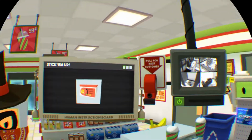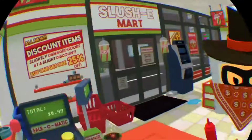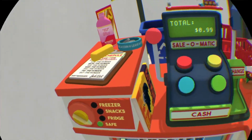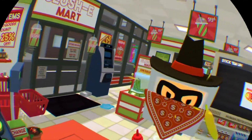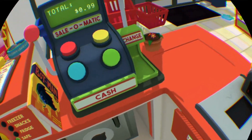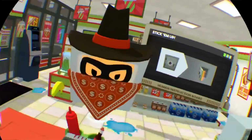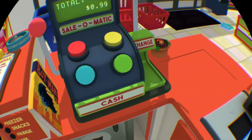Give me the banana. Don't have all day, human. Let's get on with it. Come on, then. Fine. Let's get on with it. There's plenty more where that came from, kid. Huh. Okay.